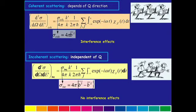One that we are going to call coherent scattering, and another one that is going to be called incoherent scattering. The coherent scattering will be related to the mean value of the scattering length of the system. Incoherent scattering is going to be related to this difference that is related to the standard deviation. Right? The coherent scattering is associated to interference effects. The incoherent scattering has no interference effects.